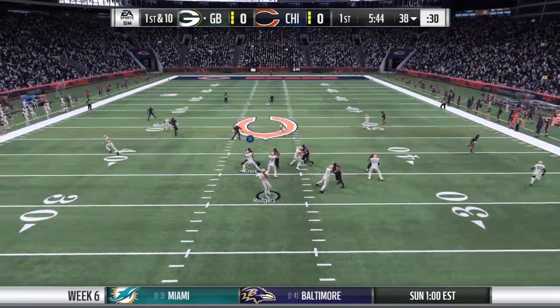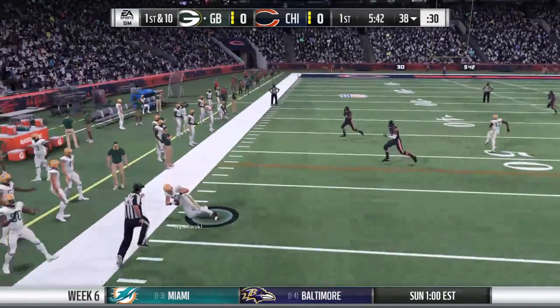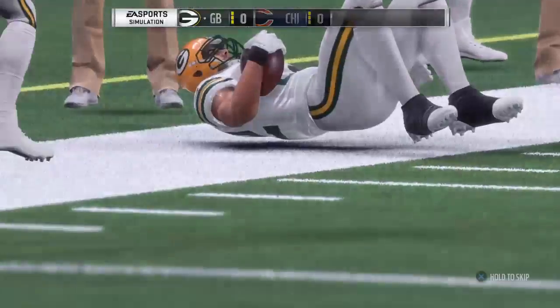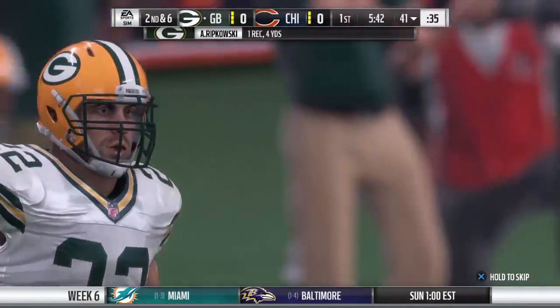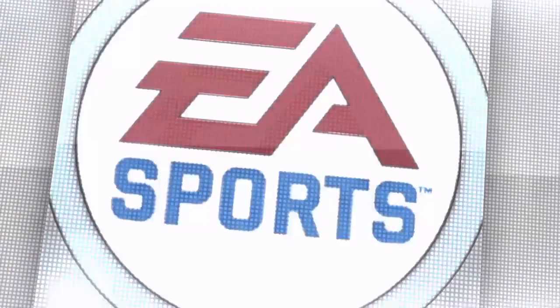On first down, Rodgers to the sideline, and wow, what a catch there. He doesn't get a lot, but he was able to get the feet down, complete. 4 yards on the pickup, and it'll be a second down.